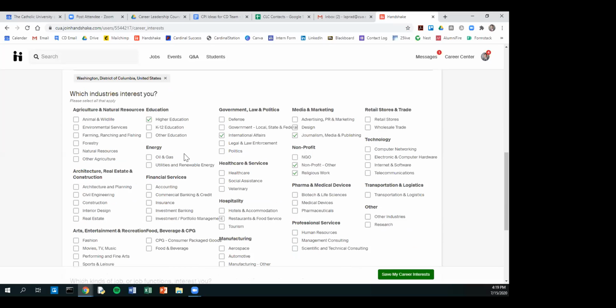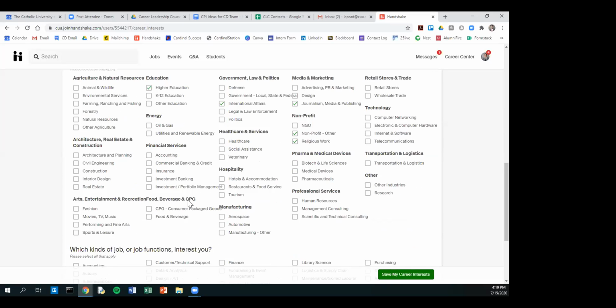This is where the bread and butter of what Handshake does is, and it's as simple as going through and clicking on any kind of thing that interests you. You can see for mine, I'm interested in higher education. I'm interested in international affairs peripherally. I'm interested mostly in the publishing side of journalism, media, and publishing. I've done nonprofit and religious work in my background, so I've got those checked. So Handshake will occasionally send me emails with updates for those different types of things. But as I'll show you on that homepage when I first log into Handshake, it will automatically populate with those types of positions first. So I see those and know what's going on.